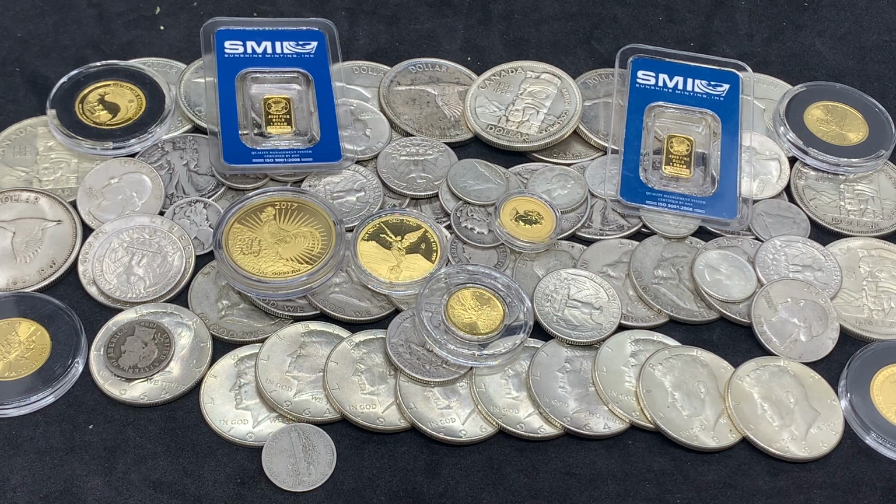I do have some Mexican old pesos, an un peso and a cinco peso. I'd like to get some more circulated coinage from around the world. I know I'd like to get some stuff from Australia.